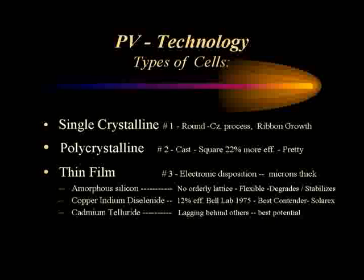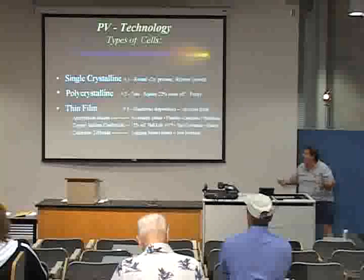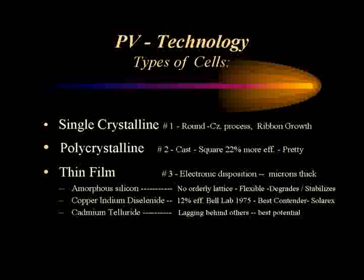Thin film, they're using electronic deposition, uses a lot less material. And we heard for years how it was going to be less expensive. But quite honestly, out in the industry right now, they're all about the same price. There's 3 different ones. There's amorphous silicon, copper indium diselenide, and cadmium telluride. Some of these have issues on the elements that they're using to make them, but they've all agreed to take them back at the end of their life and reprocess them. So, you know, these are the up-and-comers.